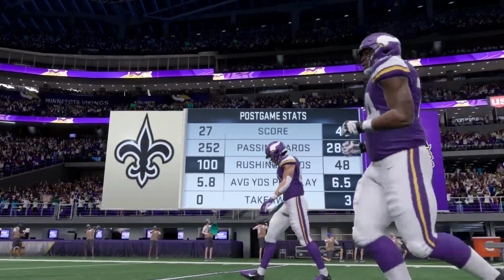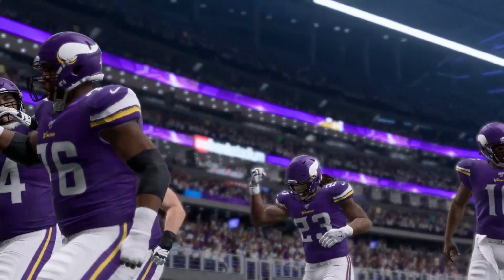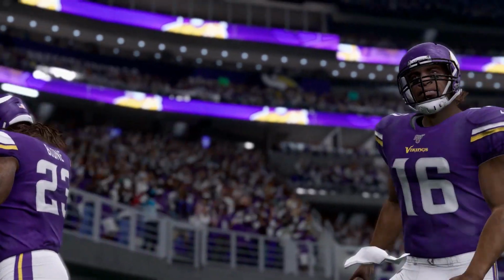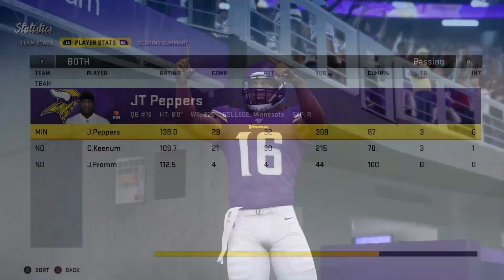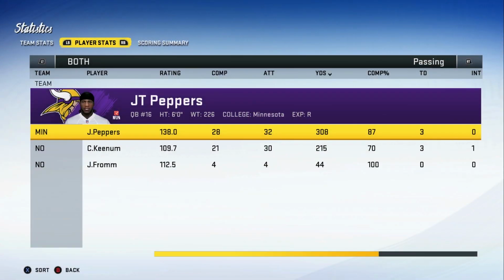I'll give you guys a stats update as far as the middle of the preseason and the end of the preseason. But I think Peppers looked pretty good when I was in control of him. I like the way that he feels. I like the way that he was throwing the football. And we can see, man, look, 87% completion percentage. So he ended the game. I think I had half of his attempts right there, too.